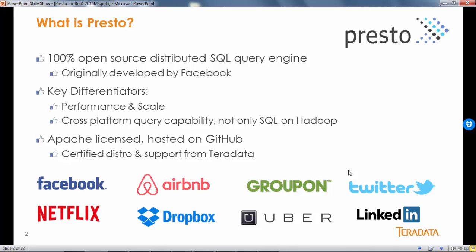It was originally developed by Facebook because they wanted the capability to execute interactive queries against data that lived within their Hadoop environment. Not only did they want to query data that existed in Hadoop, but also other platforms such as MySQL, PostgreSQL, etc. So they made Presto extremely extensible. Also, they wanted portability, so Presto is able to run on any distribution of Hadoop. It's very much distribution agnostic.